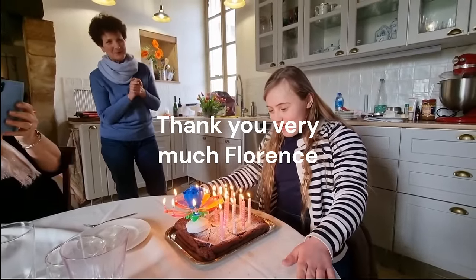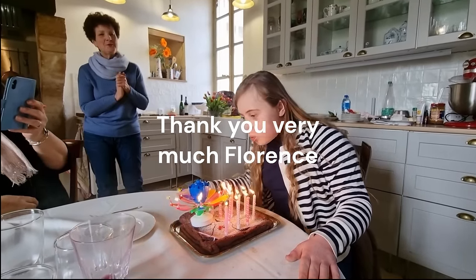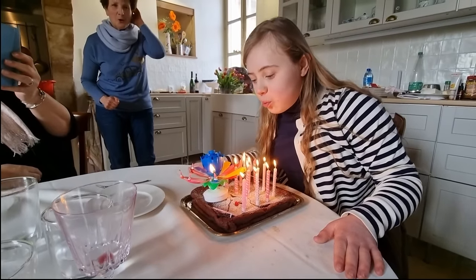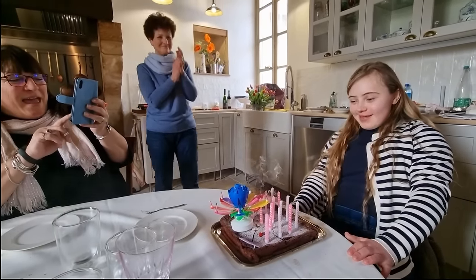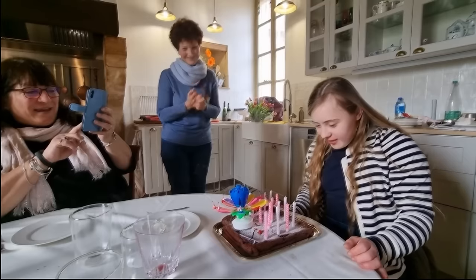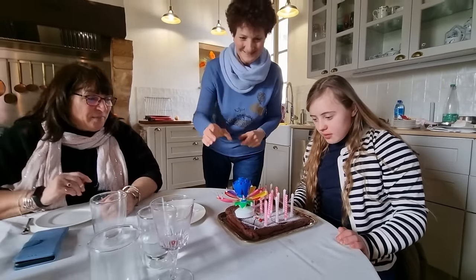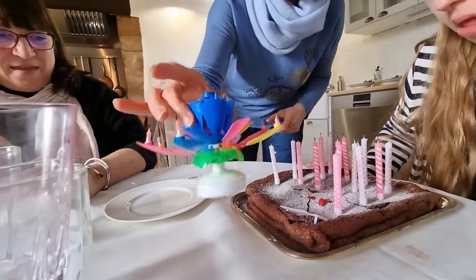How many candles? And blow. 2, 3, come on. Come on, all blow. Put more effort in. Can you make a wish? One big blow. And yay! Did you make a wish? I did. Did you? Don't tell anyone. Don't tell us. Is it supposed to do that? Oh, it's melted.